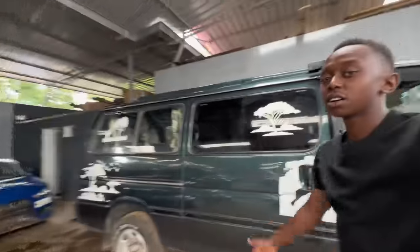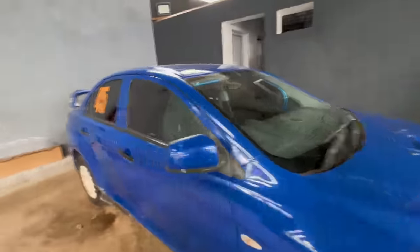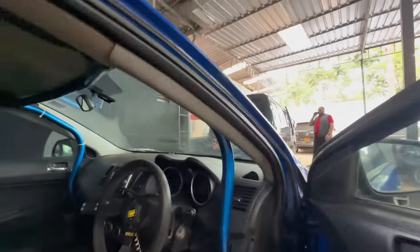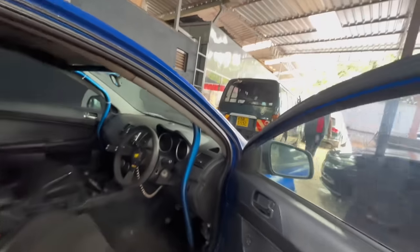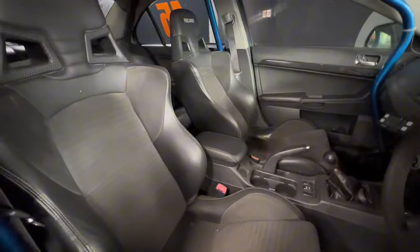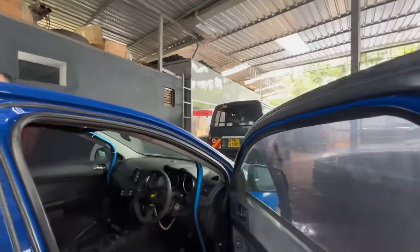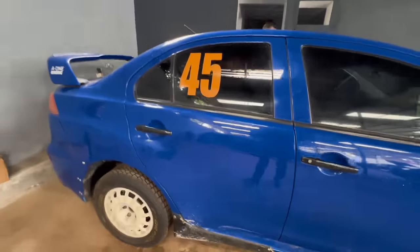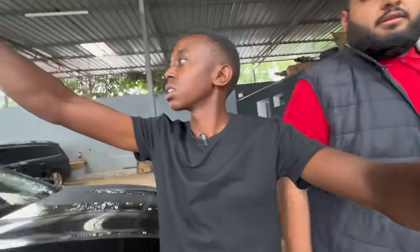Oh, and here there's an Evo X rally car. You know, for the JDM boys, I got you. So this is not their rally car for racing. This is for recce. So it's not stripped out or anything. This is the car they use for recce during the rally stages. It has a roll cage, aftermarket steering wheel. But that's it. Suspension, wheels, tires. But the rally car for the competition, I think, is somewhere there.